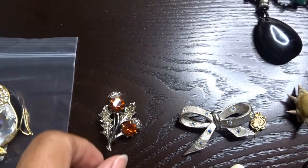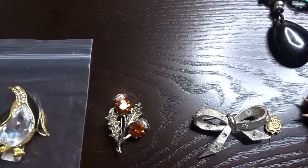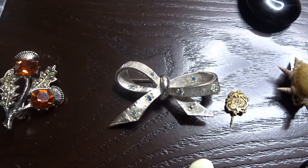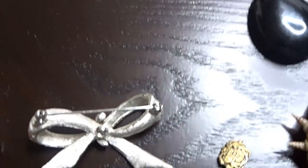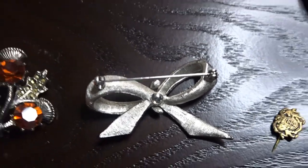Here is just a regular brooch. I think it was 50 cents. Looks like it was made in Scotland. This is a BSK brooch. They do make some pretty good jewelry. Costume. It is marked. That was a dollar.